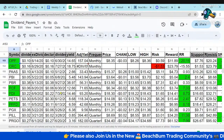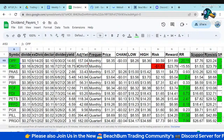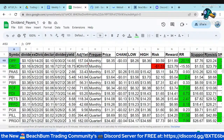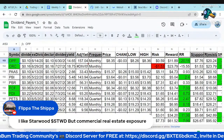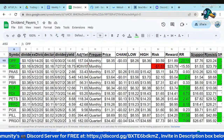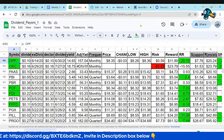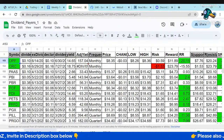So yeah, commercial real estate, not real hip on. Mortgage backed, not real hip on right now. Regional banks, not real hip on. So again, if you'd like us to look at any others, add them to our sheet, just let us know.